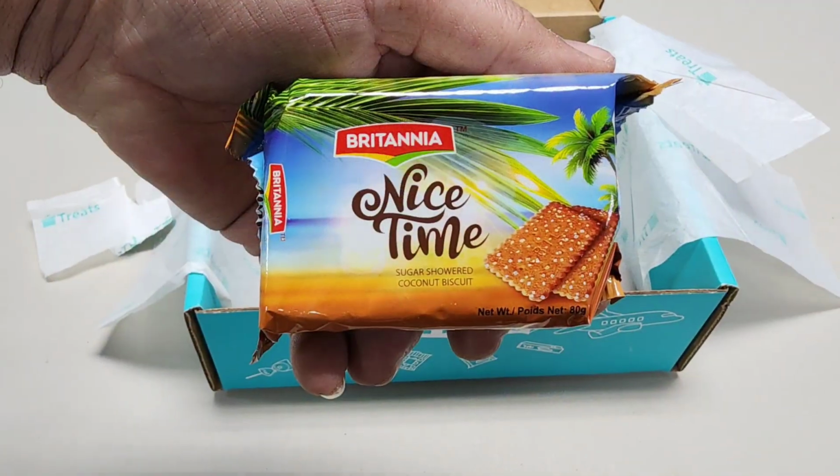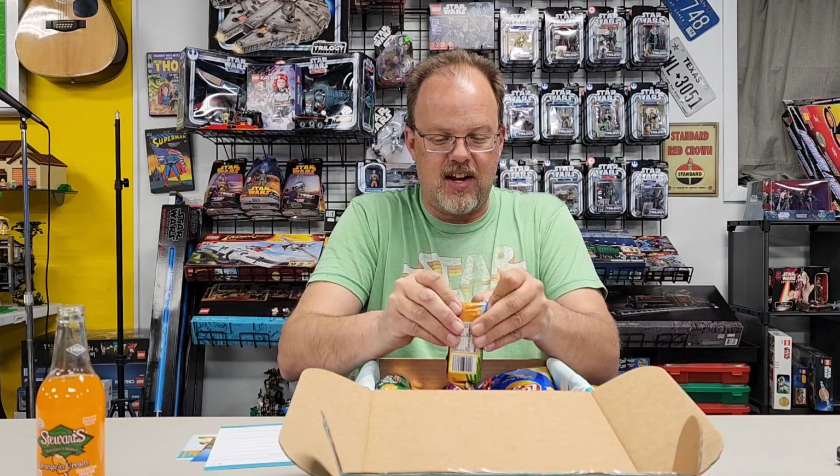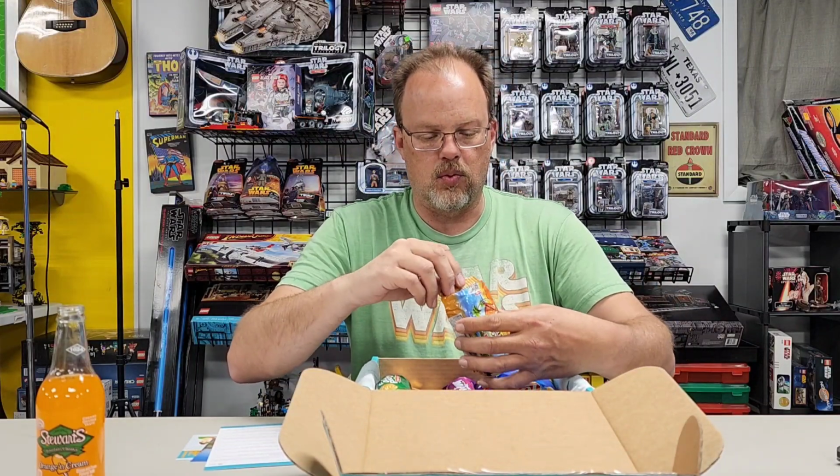Now let's try these Nice Times. It's a sugar-showered coconut biscuit. If we can get it out of the little container here. Man, some of the stuff's really tight in here. Not bad, I wouldn't say wow, but flavor-wise, I don't know what to compare it to. It does have a coconut flavor, but again, it's kind of like the texture of an animal cracker.